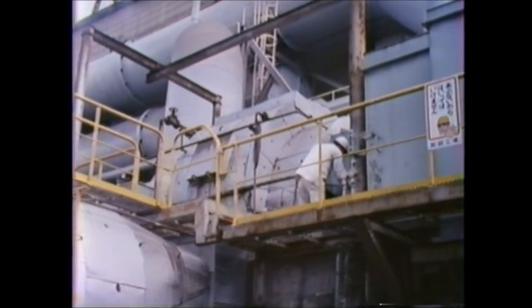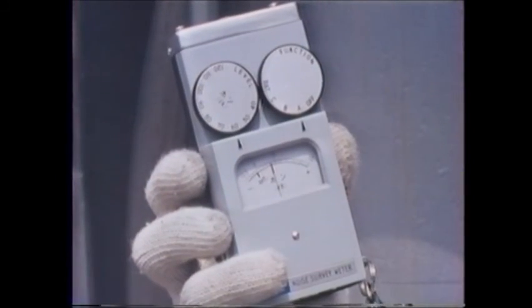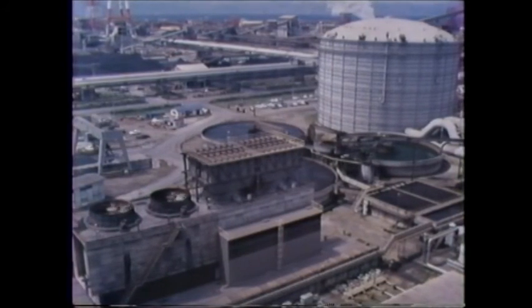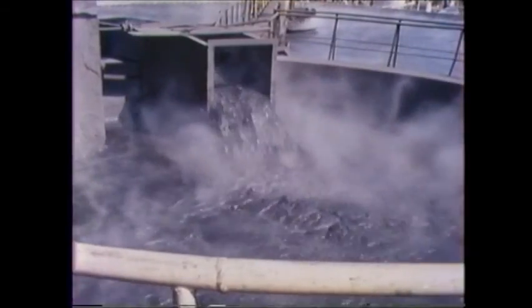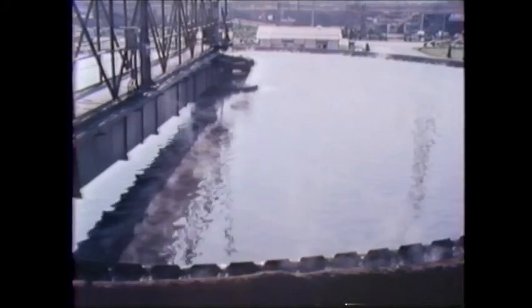The noise level of the OG system is successfully held below 60 phons at any location in the plant. The water recirculation system eliminates water pollution. Also, the OG system presents no problem as to air pollution, making the system perfectly pollution-free.